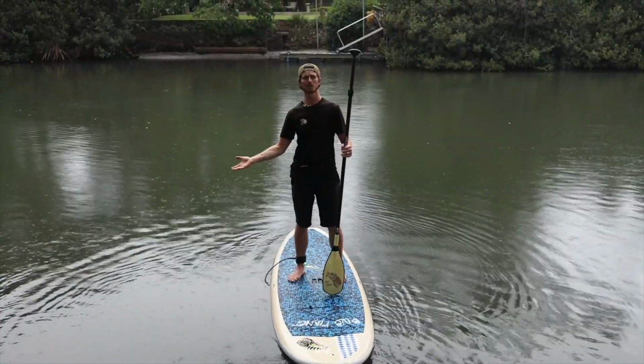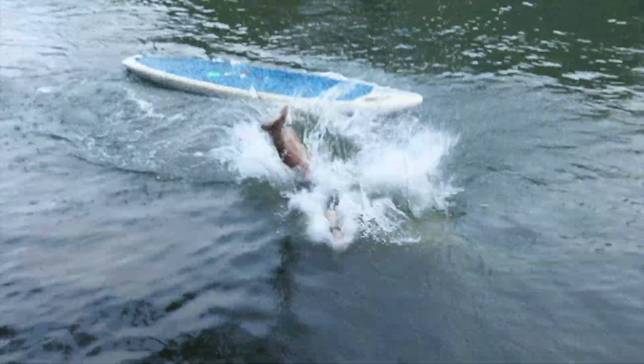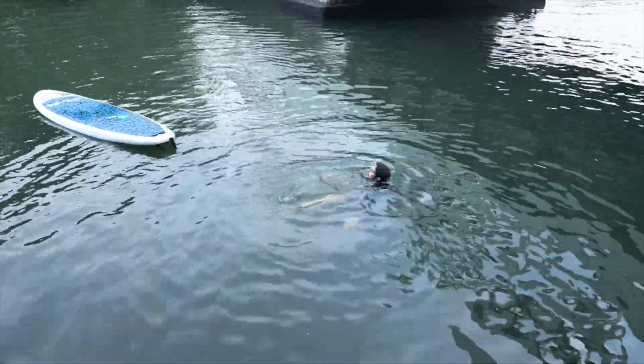If you happen to fall in the water, don't panic. It's all part of the fun. Just go ahead and grab your leash and pull the board back towards you. You could also swim to the board.